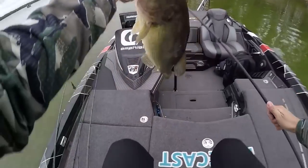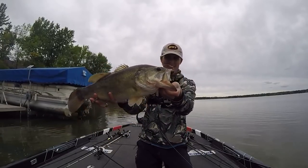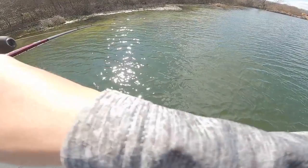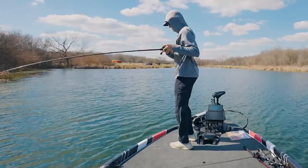Yes. Oh my gosh. Look at that thing. Holy smokes. That does not look like a Minnesota largemouth. That looks like a Texas largemouth. Oh, he barely nipped at it, man. That was not the normal. Oh, yeah, he's big. That was not the normal swim bait bite. That's a nice one, though.